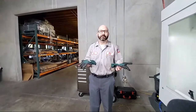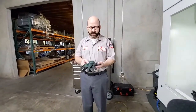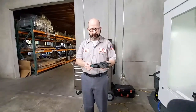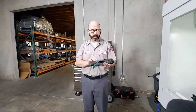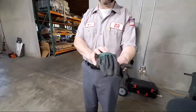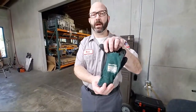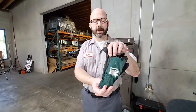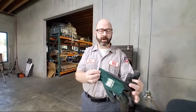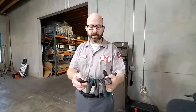These things are awesome. I really didn't use these a whole bunch before I came to work for Haas, and they have them because they handle such big material, and there are some sharp edges and whatever. But these things are just awesome. These are Maxiflex Cut, and again, they're not cheap. Maybe $10, but they're awesome. They're Kevlar reinforced. They've got the rubber coating on them so they're really tactile. You're not going to lose grip on stuff.